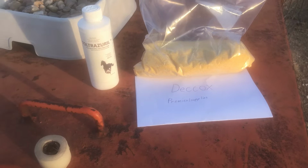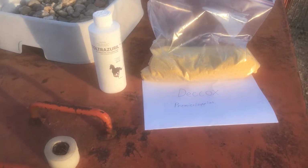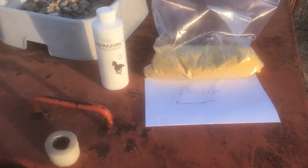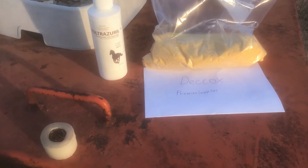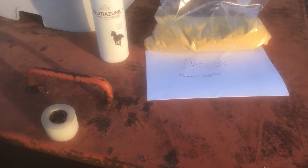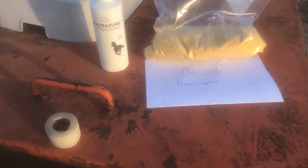You'll be able to tell they have it by a weepy eye. A lot of people call it pink eye. It's not pink eye. It'll eventually get glossy. This stuff takes care of that too. It's coccidiosis. A shot of LA 300 or 200 will take care of that eye too in a couple days. But with this, you never have it show up to begin with.